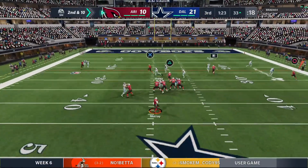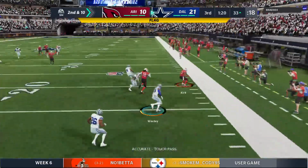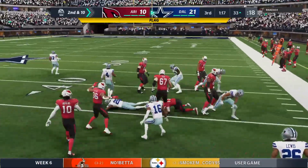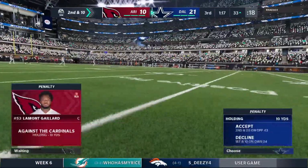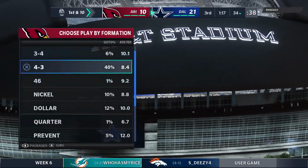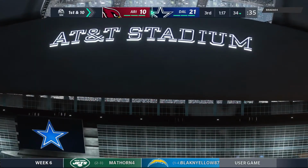To throw again, Murray. The ball popped in the air and intercepted. Picked by Darryl Worley. And the return will be stopped at the 34-yard line. So they elect to decline it. And why not? Just go ahead and let the play stand, and they'll take that.